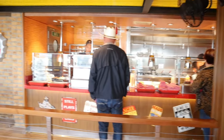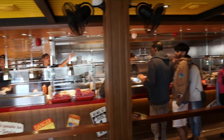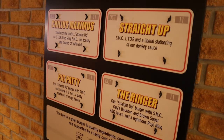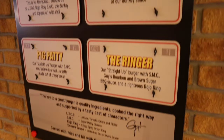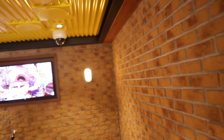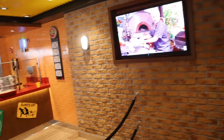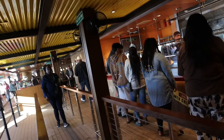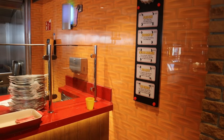There goes Shawn. These are all the choices. Oh, I like the ringer. I like the pig patty, ringer, and with the chili. There we go. Some cheating. Gotta skip the line.